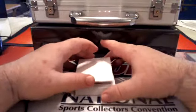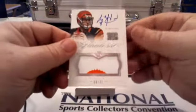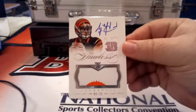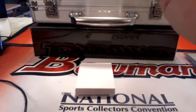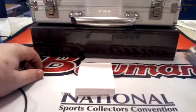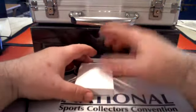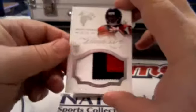Rizzy T, for the Bungles, AJ McCarron, rookie, 2-color patch autograph. For the Bungles, DE29, Mr. Dave. I don't trade, though. Especially in high-end product.